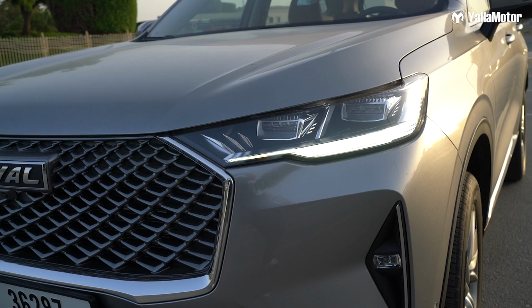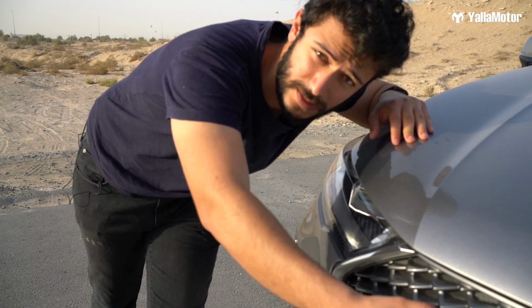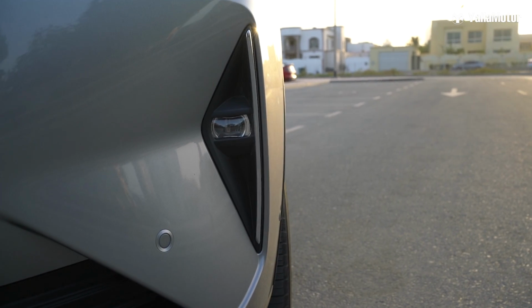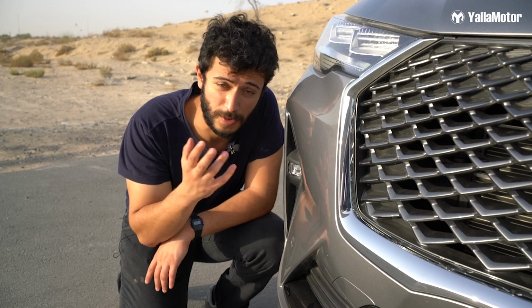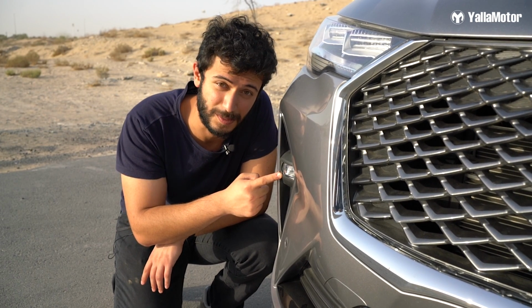And you have the effect. I don't know, there's something inside here. It's the same effect as the grille. It's like a 3D effect. And of course, the fog lights. I mean, we got used to all the cars these days having halogen lights, but this is LED. So this is super nice.